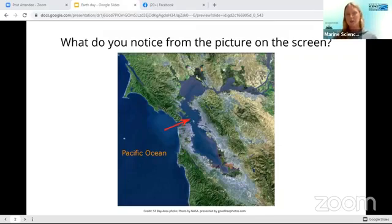But we've got some other types of water that also flow into the San Francisco Bay. We've got a couple of them up here. Is anyone familiar with what these two wiggly pieces are up here? So we've got two big rivers that hang out up here. At the top we have the Sacramento River, and then we have the San Joaquin River.